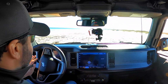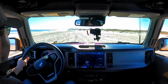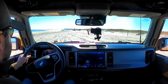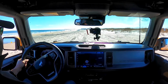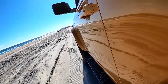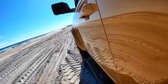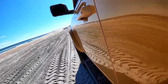And even in this soft sand, still having no problem turning. Watch out, bird. Yeah, this thing is on point. Now, of course, your fuel mileage is gonna suffer a little bit, but that's no big deal. And the other great thing is, in off-road modes, you have the screen showing you your angle of your tires, your yaw pitch, all that stuff. I mean, it's so comprehensive, very impressive.